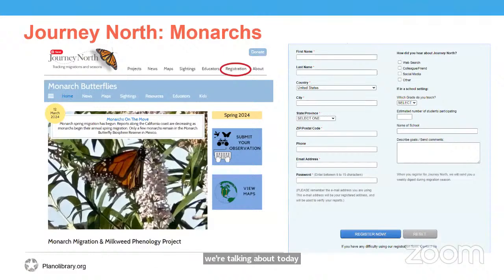So what can you do to help with monarchs? Journey North is a citizen science initiative that tracks wildlife migration and season change in North America to foster scientific understanding, environmental awareness, and the land ethic. It tracks the migration of many species, including hummingbirds, eagles, and red-winged blackbirds. Today, we are just going to focus on monarch migration, but if this looks like something you'd enjoy, these opportunities are open to anyone in North America.